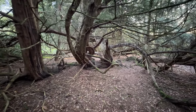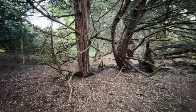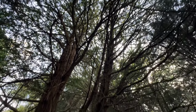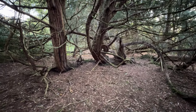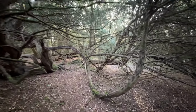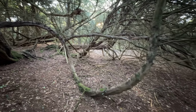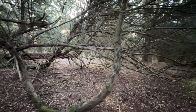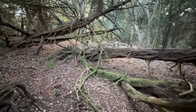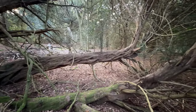Look at that. So it's that tree there and also this bit here, all part of the same tree. Could actually be this tree over here as well. This could be part of it. This branch certainly goes all the way down and up. But what about this one over here? I think it's a different tree actually. Yeah, that's a different tree. Still cool.